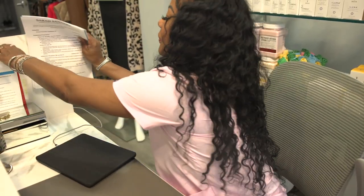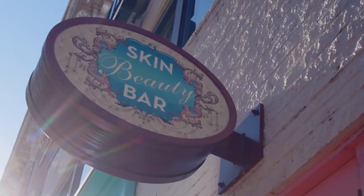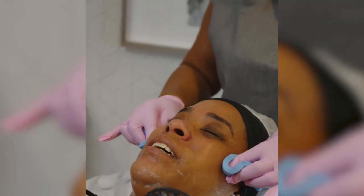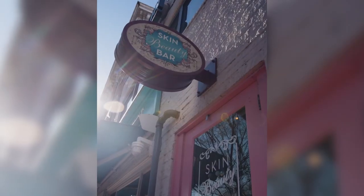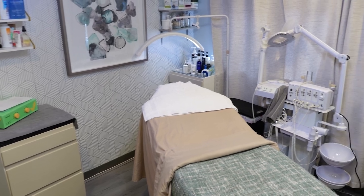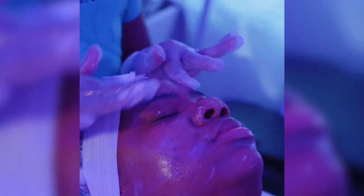As an esthetician, Mika Mathis has been operating her own business on Capitol Hill since 2004, providing treatment solutions for black and brown people for over two decades. So we offer facials, waxing, eyelash extensions, eyebrow lamination, teeth whitening, ear candling, body contouring. Establishing her brick and mortar location right off of Capitol Hill, Skin Beauty Bar has built a faithful clientele, supporting the community with top of the line skincare treatments.